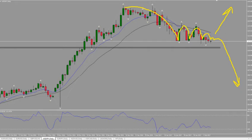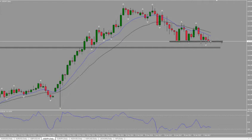Okay? So, with that in mind, I'm going to draw a new level right here. I think that's about the level there. Okay? And if I'm going to use a price action type entry, if I get a candle that closes looking something like that, I'm ready to jump on it. Okay? And I'm on a daily candle.